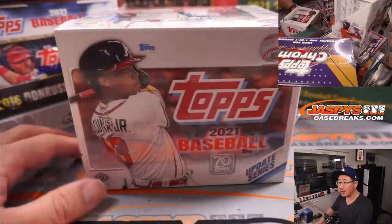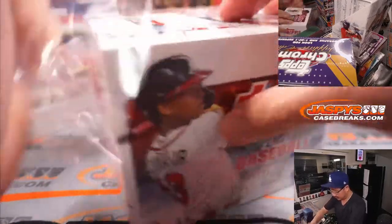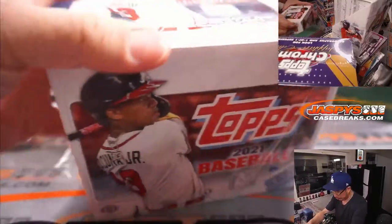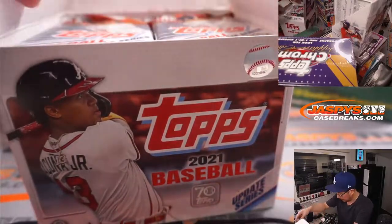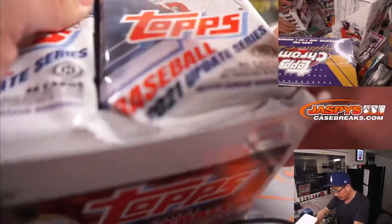Here's 2021 Topps Update Series. It's like a jumbo box. And that's one autograph and two relic cards in each jumbo box. Box toppers.